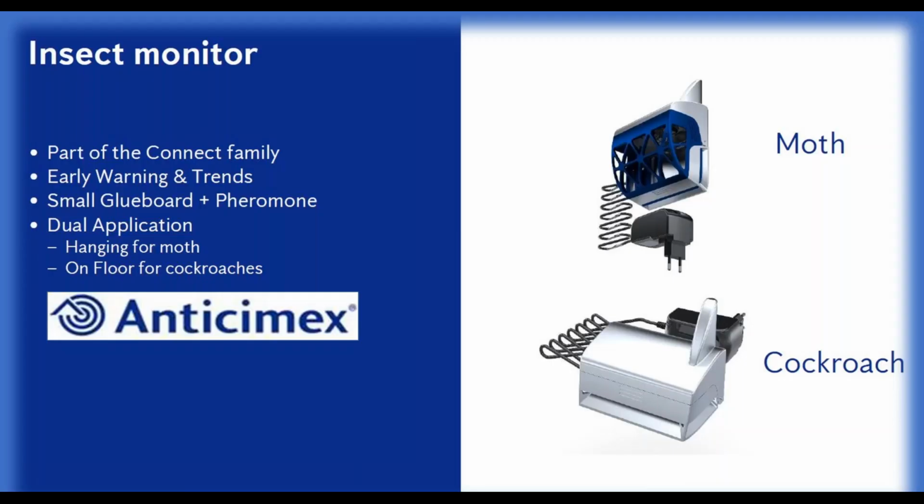And then again, our latest dive is with the insect monitoring program. This is called our SmartSense. This is part of our Connect family, which gives us early warning and trend signs of both cockroach and moth infestations. Basic use of a glue board and pheromones if necessary.